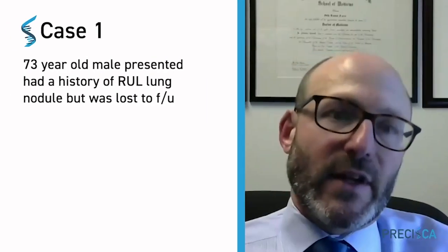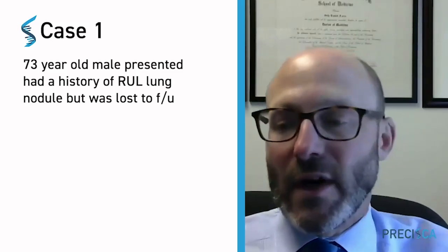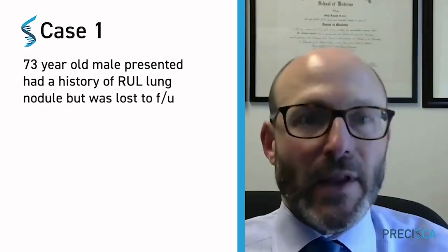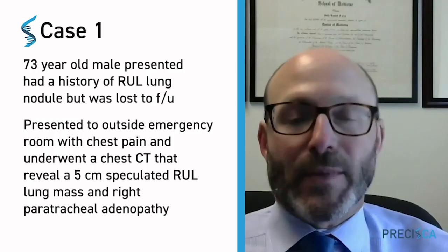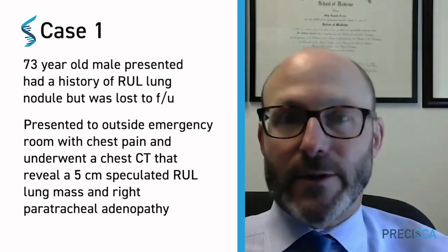Great. Dr. Force. So this is a 73-year-old gentleman with a significant smoking history who had a history of a right upper lobe lung nodule, but he was kind of lost to follow-up. So this had been seen on previous imaging. He then presented to an outside emergency room with chest pain, and he had a CT scan that showed a 5-centimeter spiculated right upper lobe lung mass and then an enlarged right paratracheal lymph node.